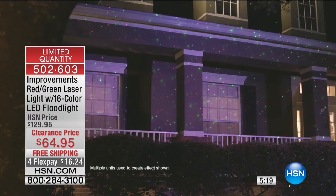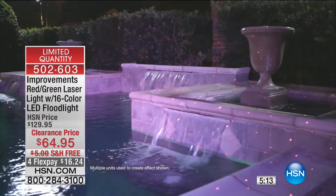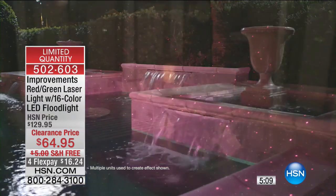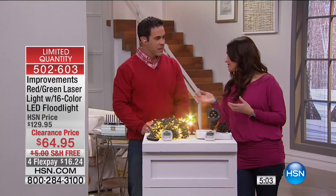$130. $64.95 is by far the lowest they've ever been offered, and we're even offering them with free shipping and handling. They're great exterior lights for year round because they have that metal construction, because they do have a heating element built into them. Those are features you're normally looking at a much higher price point for.